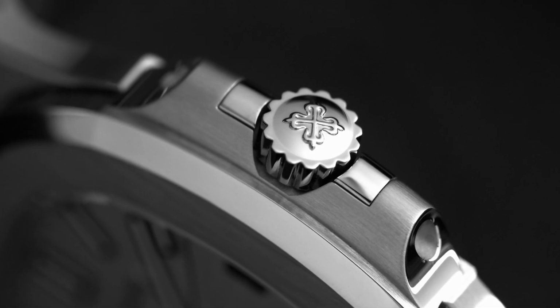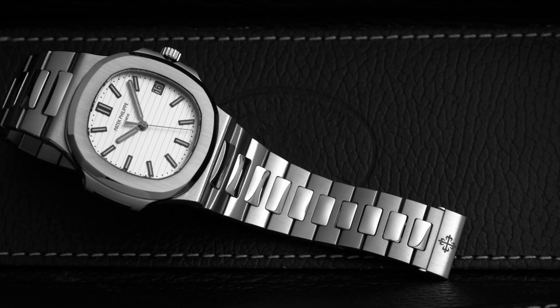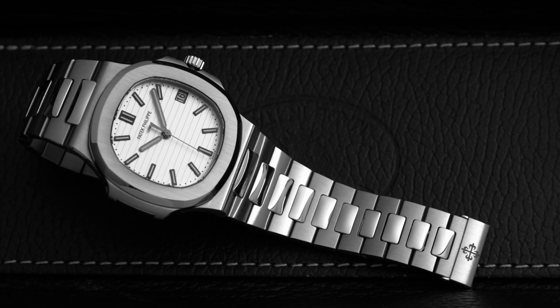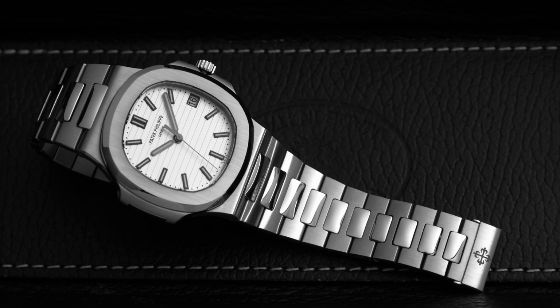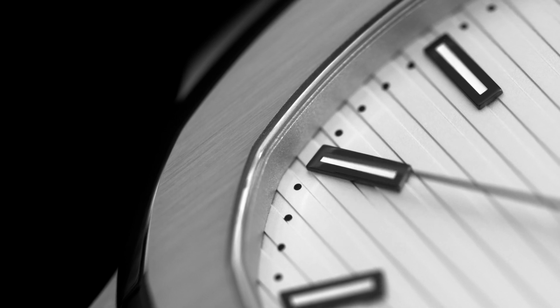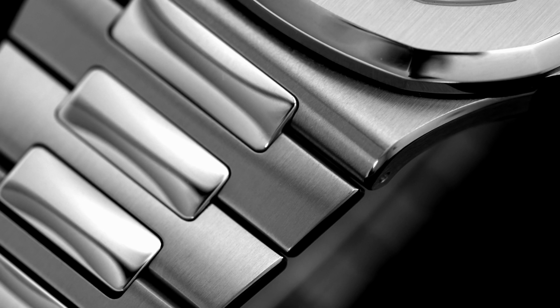The case, because it's Patek Philippe, is meticulously made, as well as the bracelet, which is well known as well, of course. You have a different mix of polished parts on the bezel here, on the side as well, on the links itself in the middle, and you have your brushed bezel on top, and the ears are also polished and brushed from the sides. And the bracelet is vertically brushed downwards, which looks awesome.